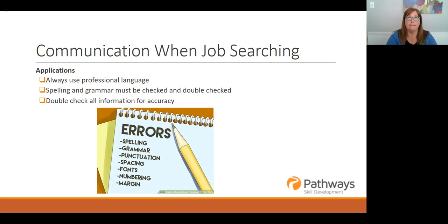Spelling and grammar must be perfect. If you make a spelling mistake in your job application, there's a chance the employer may just say, I'm not looking at that application. It has a very simple spelling mistake in it. And if the person wasn't careful enough for that, they're not careful enough to work here. That might sound harsh, but unfortunately, that's how it is out there.